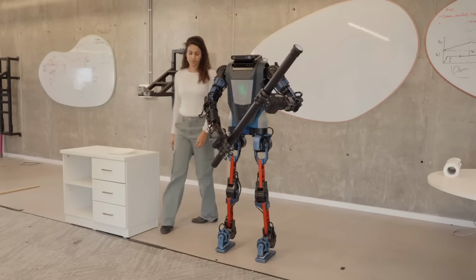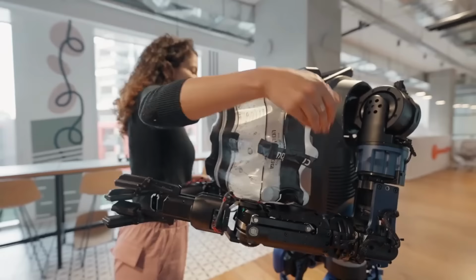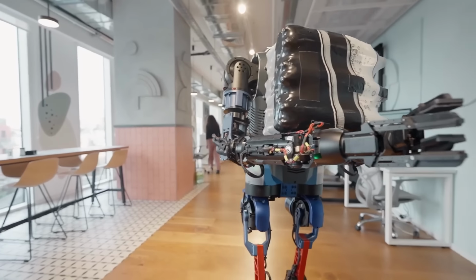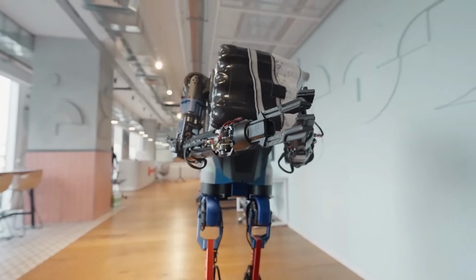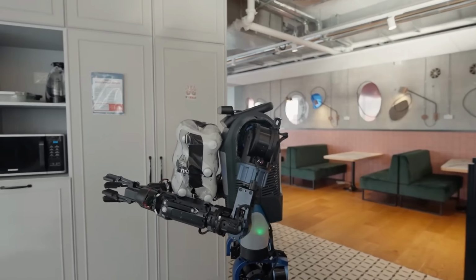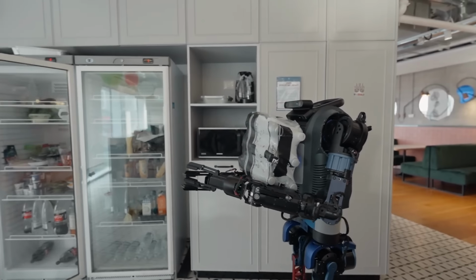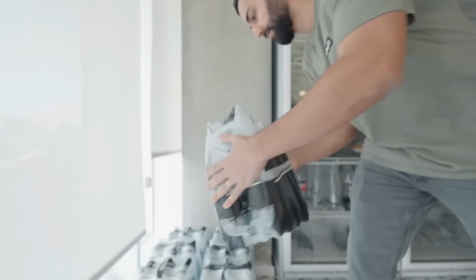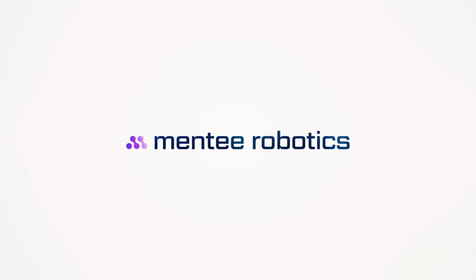But anyways, that is all we know right now about Mentee Robotics and their Menteebot. Again, I think this is one of the more impressive robots with a lot of cool features, such as multi-step reasoning. Plus, it can walk and move relatively fast compared to other robots, such as the Sanctuary Phoenix, which is just really slow. But anyways, that's all we know about Mentee Robotics and their Menteebot for now.